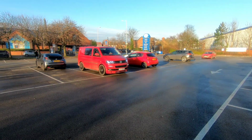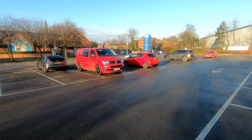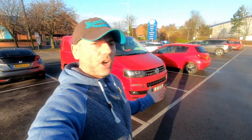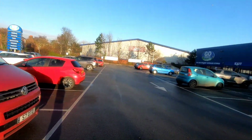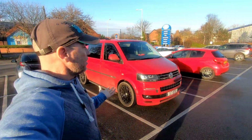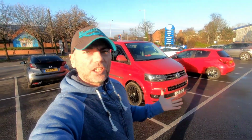Look at that for parking. Perfectly fits in that spot. So as you can see, we're parked up. There are quite a few spaces. It's not as busy as I thought it might have been, but we're parked up, no issues. It's not sticking out or anything, so yeah, you can definitely park it in the Go Outdoors car park.